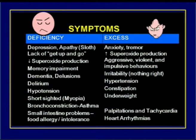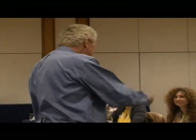Okay, the symptoms of deficiency of noradrenaline are really a lack of get up and go. This is the person who's got apathy and despair, the sloth type of person. You see the teenager around here, who can't get out of bed, doesn't know what to do. And you say, oh, how are you? Oh, I'm bored. This is the word that always comes out: I'm bored. This is apathy and despair, lack of get up and go.